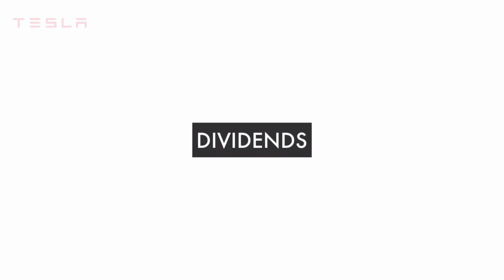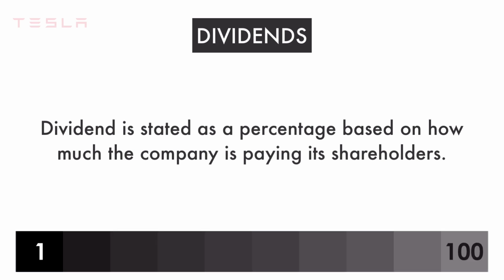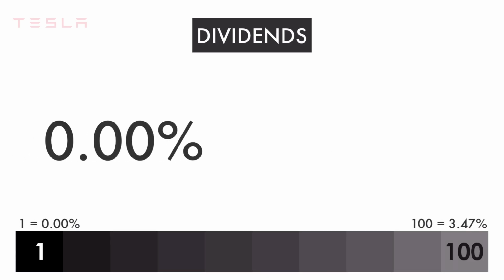Next, let's look at the company's dividend. Dividend is stated as a percentage based on how much the company is paying its shareholders. Tesla does not pay out a dividend, giving it a grade of 1.